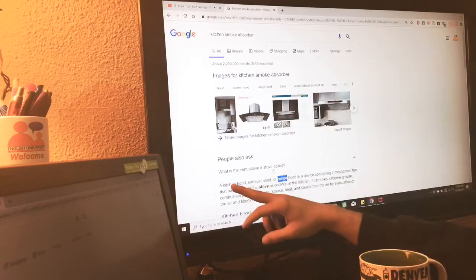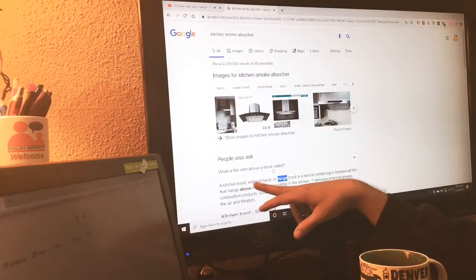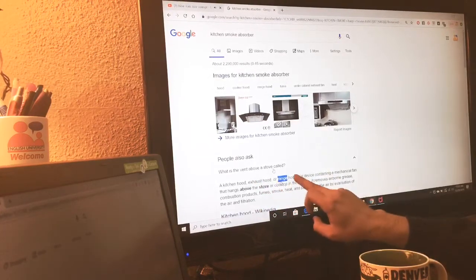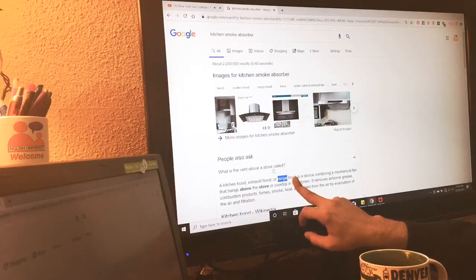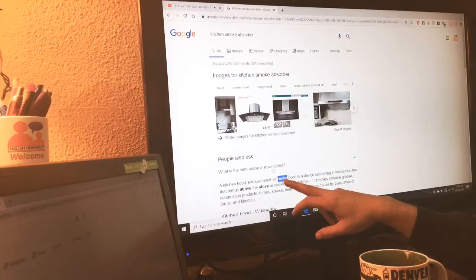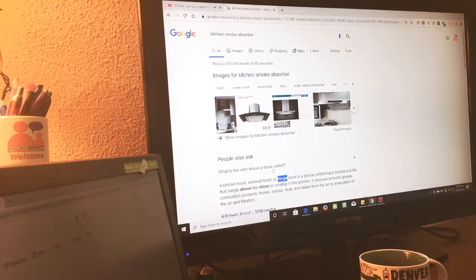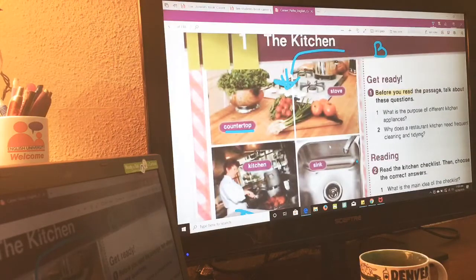Y a estos, kitchen hood, exhaust hood, como industrial en el restaurante. Range hood. Tres. Este es como más en el restaurante. Están más grandes. En la casa, range hood. Kitchen hood. Ninguno juntaron stove hood. Pero sí pusieron range hood. Good. Good question. What else in the kitchen?